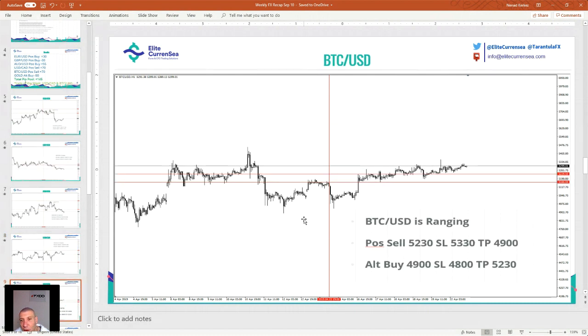The Bitcoin dollar was good. It rejected straight from the POC zone. Initially, the price went exactly here, and you see it dropped from 50 to 30 to 51.60. So not bad considering that it was basically a small range even for the Bitcoin dollar.